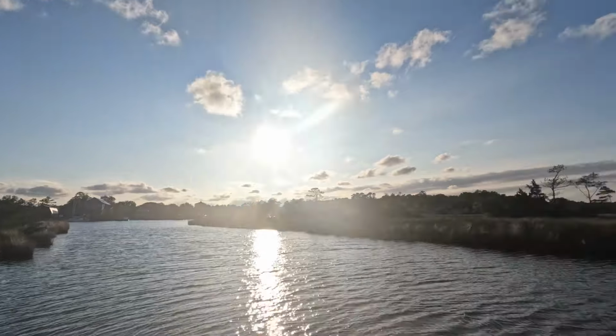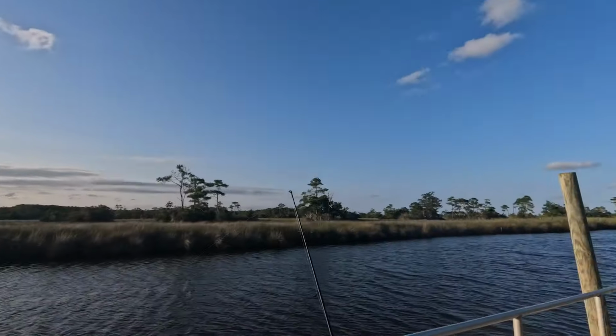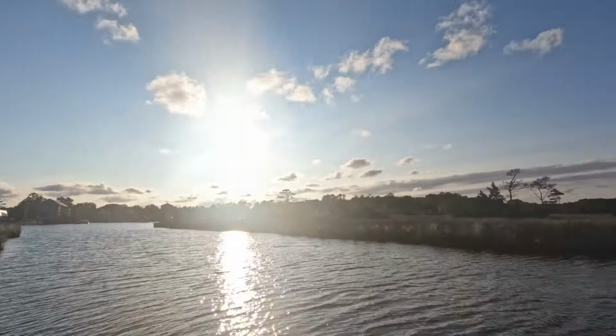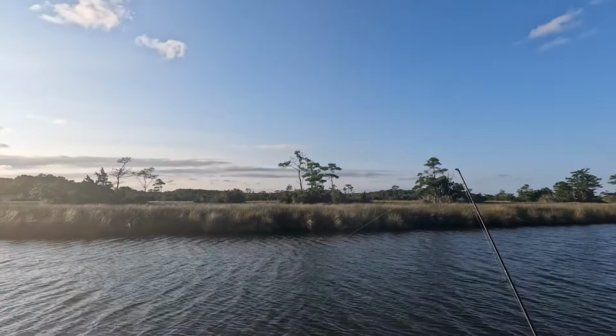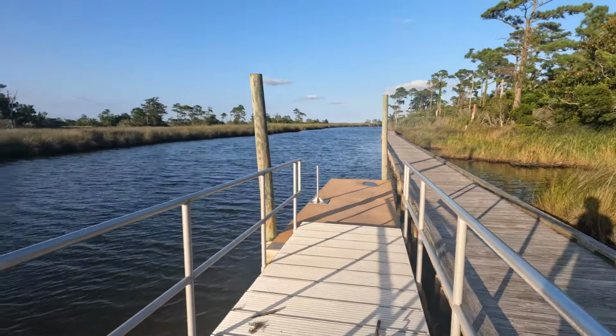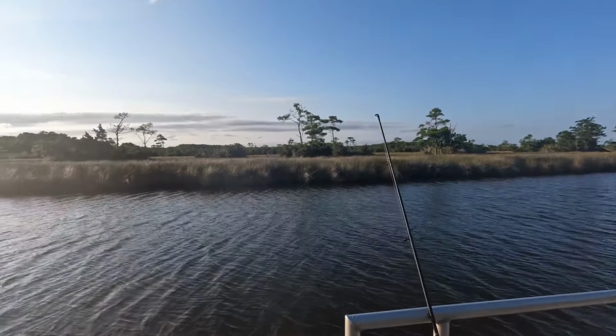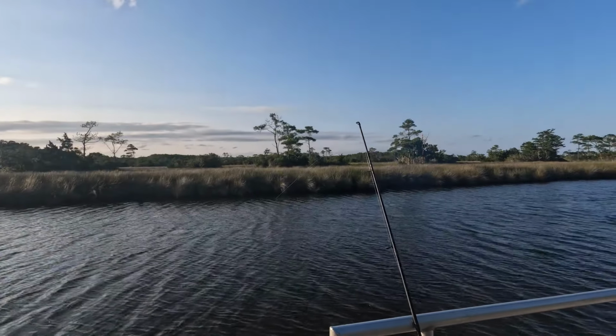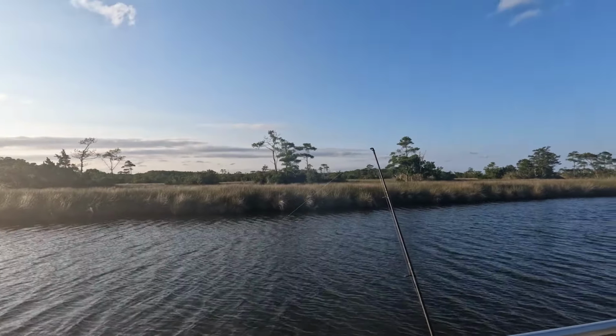All right, so here on this little side section of, I think, the Roanoke Sound, Manteo's right around the corner. We're throwing out a little bit of bloodworms just to see if there's any small fish going, and then I got another rod with a Gulp shrimp. We're just jigging around, seeing if there's any flounder, redfish, maybe sea trout, who knows. So let's just see what happens.